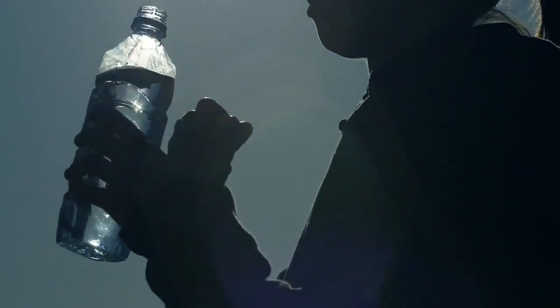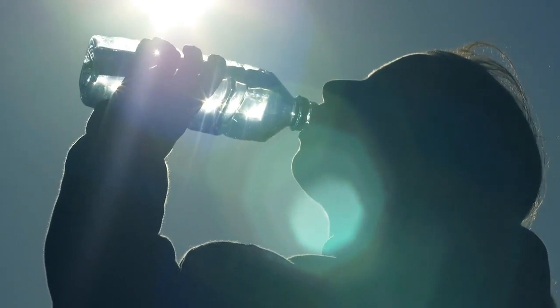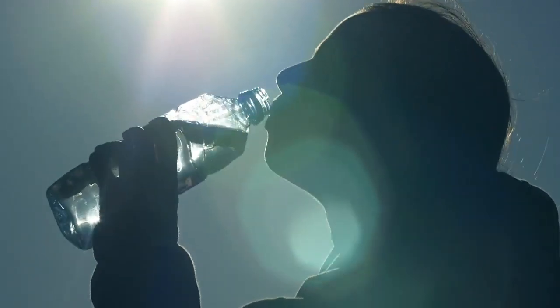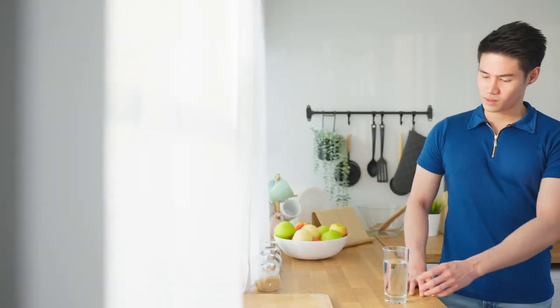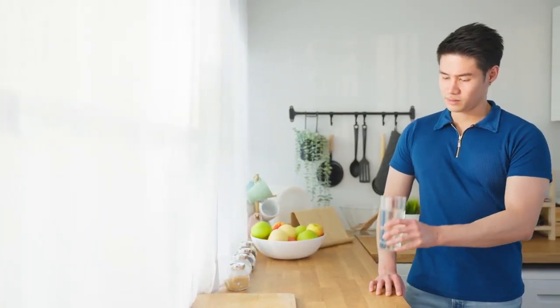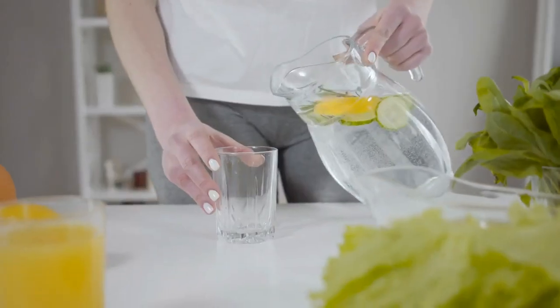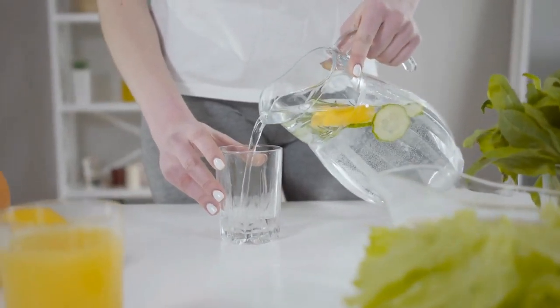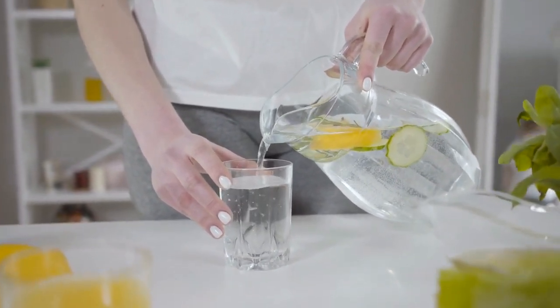Tip 1. Hydration. After a strenuous workout, it's crucial to replenish the fluids you've lost through sweat. Hydration is the foundation of muscle recovery. Water helps transport nutrients to your muscles, aids in the removal of waste products, and prevents cramping. Make sure to drink plenty of water throughout the day, and consider adding electrolytes for an extra boost.